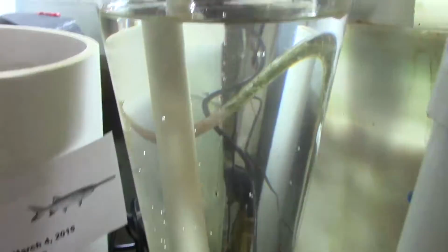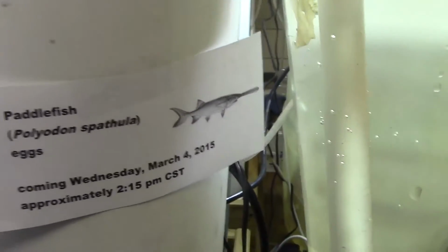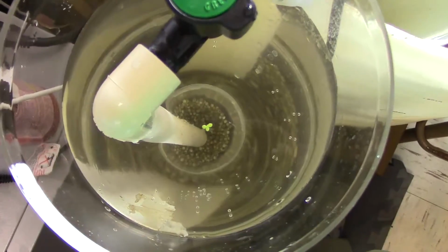You know what those eggs were? Fish eggs. Yeah, paddlefish. You know what a paddlefish looks like? No. Look right here. That's kind of what these will look like maybe in about a month.